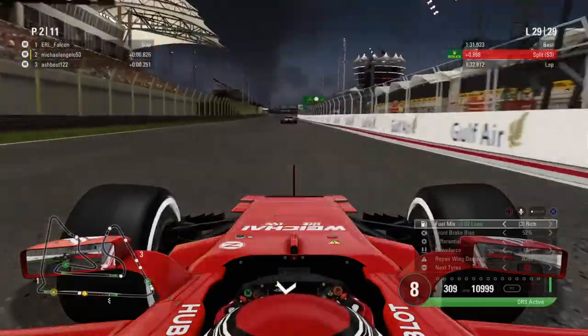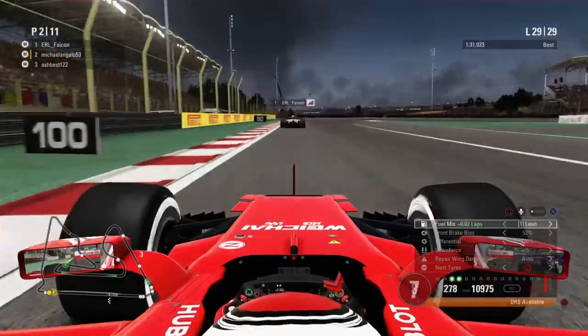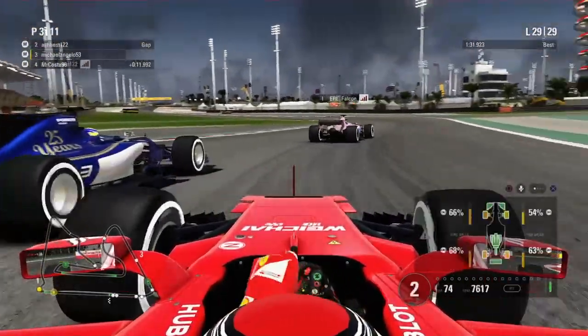He's going to try and break the slipstream, and he does so. Ashbest is right behind us. He's going to go for a move into turn 1. He goes up the inside. You can see the red arrow there. He gets past us. We're going to try the switchback.